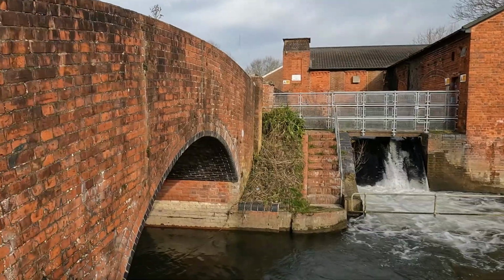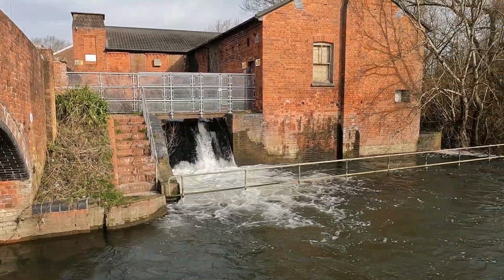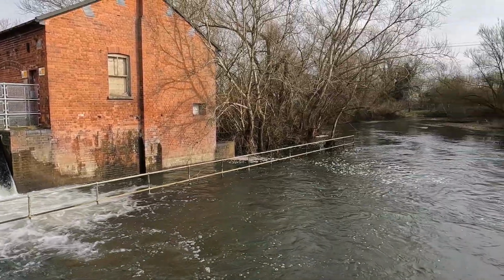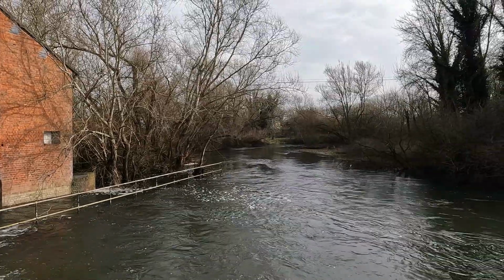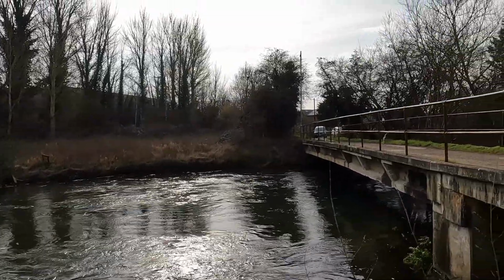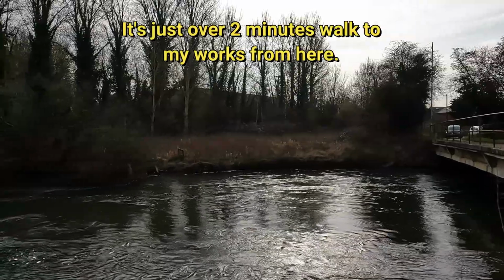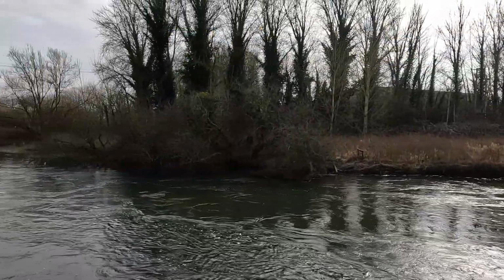Last time I was here, I walked along beside those railings on the other side. There's a platform there, but now it's completely submerged. I work about 2 minutes walk from here, about 2 minutes walk from my works.